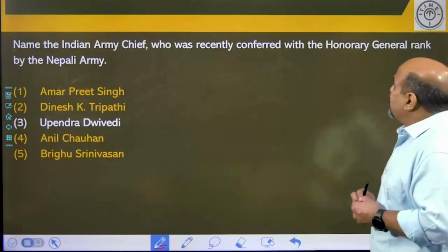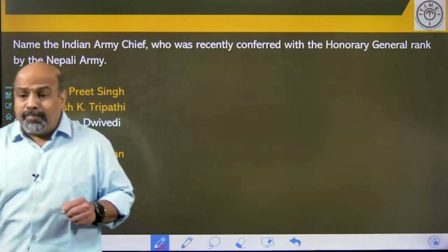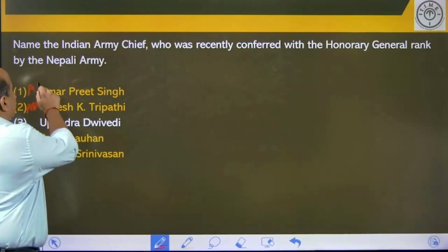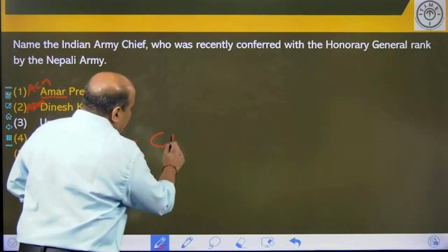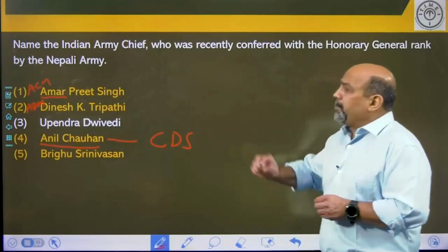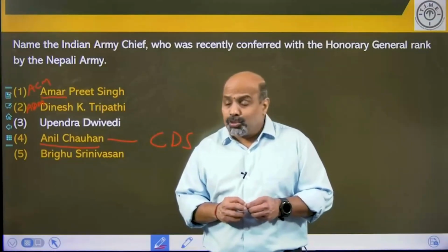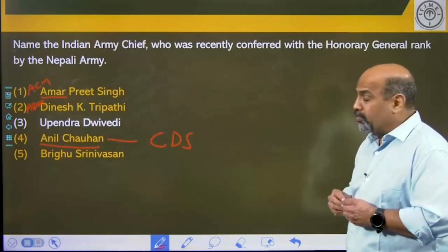Name the Indian Army chief who was recently conferred with the honorary general rank by the Nepali Army. General Upendra Dwivedi. I think we mentioned this gentleman's name a while ago. Admiral Dinesh Tripathi and Air Chief Marshal Amar Preet Singh. Anil Chauhan is Chief of Defence Staff, the top person in the defence forces. The Nepali Army has had a deep, strategic relationship with the Indian Army for a long time. A lot of Gorkhas form a part of the Indian Army as well, and most Gorkhas come from Nepal, of course, and from other parts of India as well.